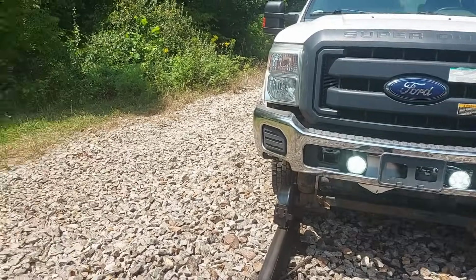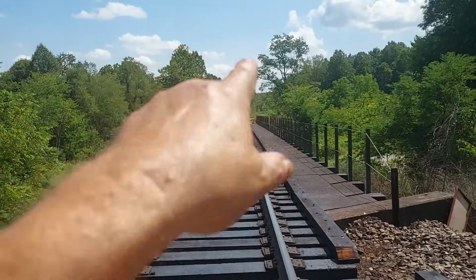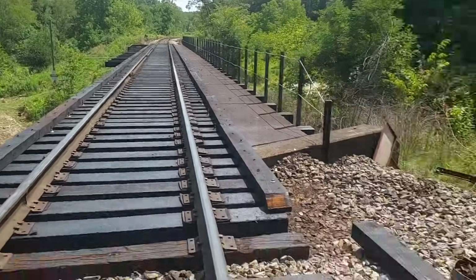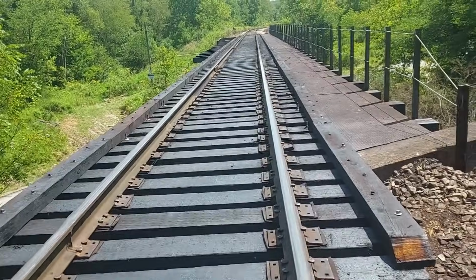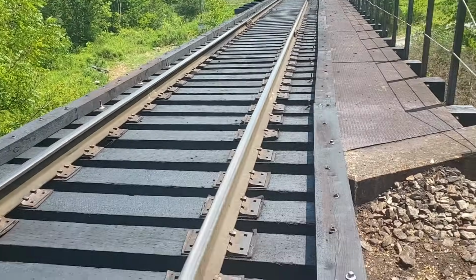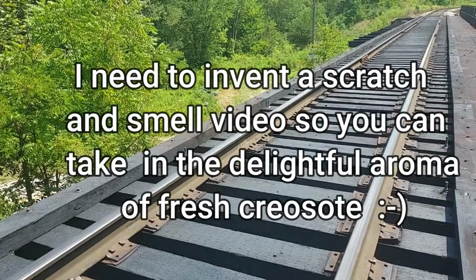All right, we're here at Bridge 9. Got a little bit of cleanup to do yet. We got a lot of cleanup to do down there, but we've got a grapple truck coming, not this week, but next week, to get everything cleaned up down there. And me and my buddy will clean this stuff up. The bridge deck got replaced here at Bridge 9. All right. Oh, I love the smell of fresh creosote on a hot day. Oh, it's nice.